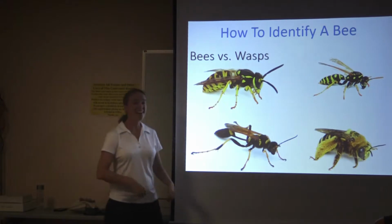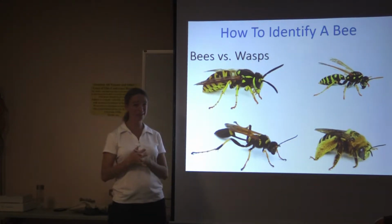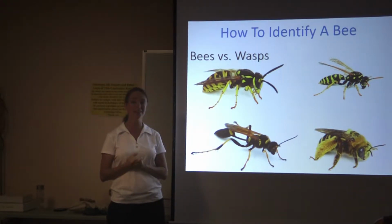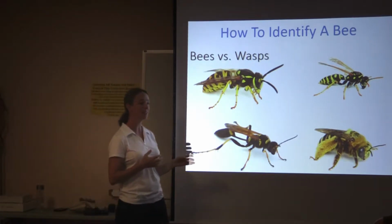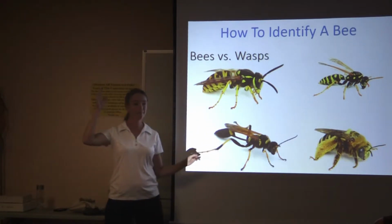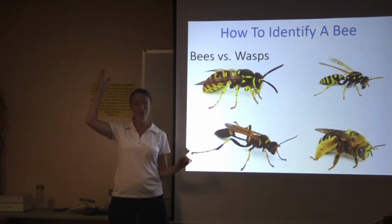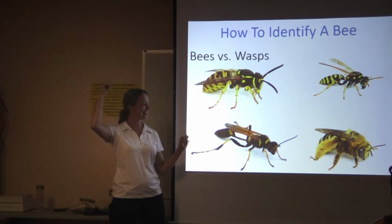All right, so this is where it gets a little trickier. Now we need to tell bees from wasps, and as I just told you, bees actually are wasps, so they're going to look fairly similar. So on this page, let's do a quick quiz here. How many of these images are wasps? Raise your hand for 1, 2, 3, 4. Are these all wasps? Yep. I guess in that sense.